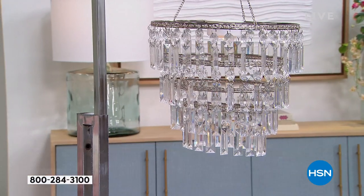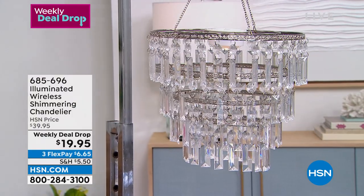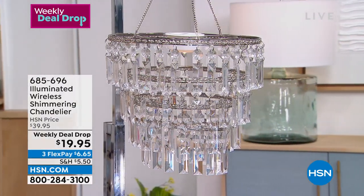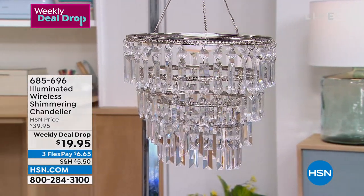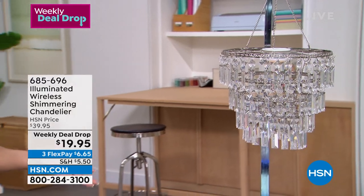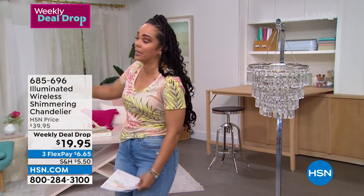But I think you're going to love this deal that you were able to snag from HSN because of all the details that are with this. If you want the look of a chandelier without having to pay someone to hang it up and wire it correctly, because I currently have a light right now that I'm like, I don't want to risk it. I don't know how to hang it up. I don't want to hire someone right now. I'm just going to wait it out and get that natural lighting as much as I can.